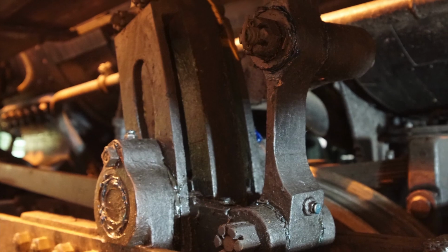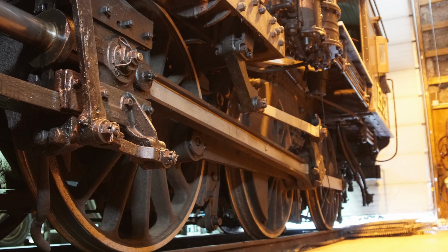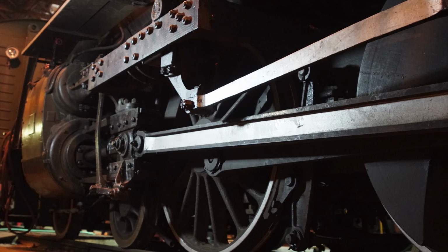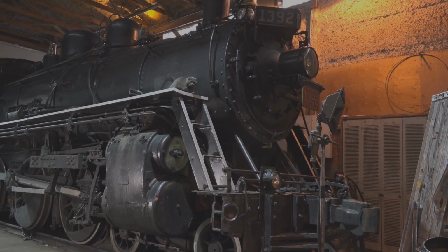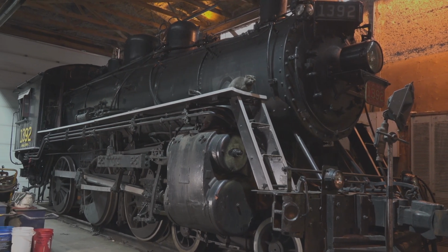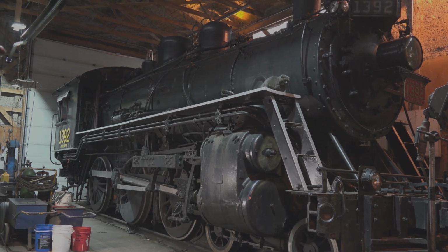1392 is regularly run on long weekends throughout the summer season at the Alberta Railway Museum, and in 2017 is due for its regularly scheduled 5-year boiler inspection. This involves removal of all the appliances and jacketing so the physical shell of the boiler can be inspected both inside and out, and the condition of the metal can be assessed. This micro-documentary details that process.